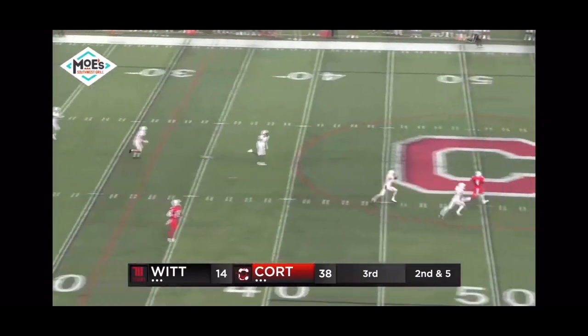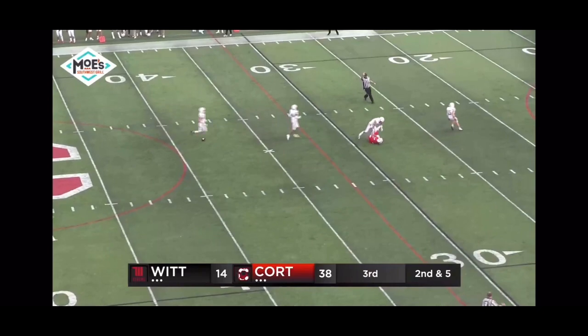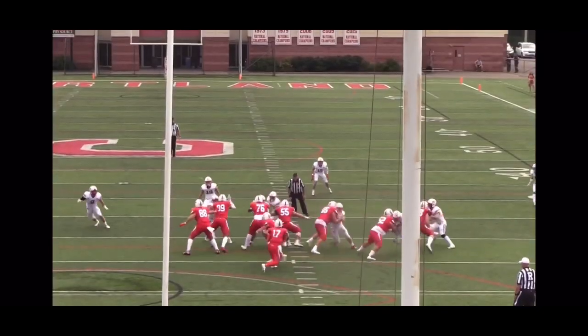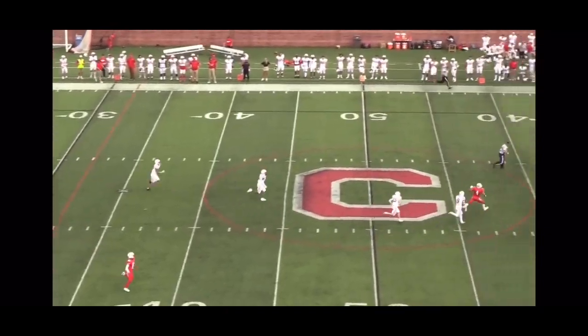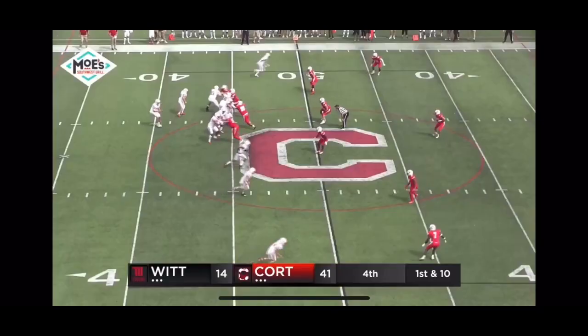Boyes looking downfield. Here's Lapp. If he makes it, it's a record. He catches it at the 35, and he's dragged down at the 30-yard line. And there goes another record. How many times have Cortland run that play? And it's been successful every single time.